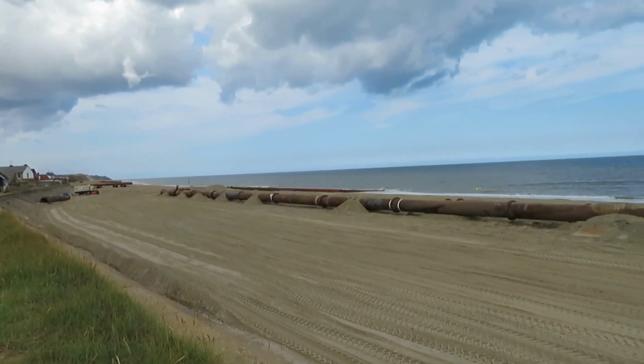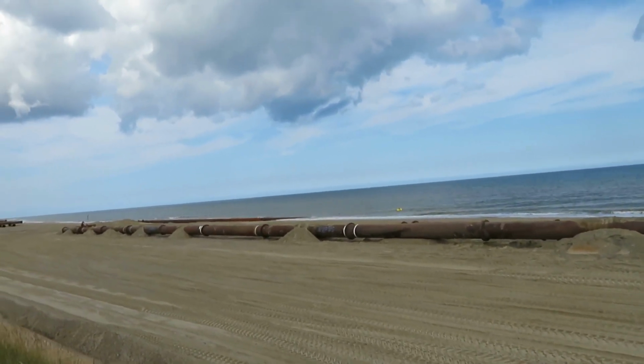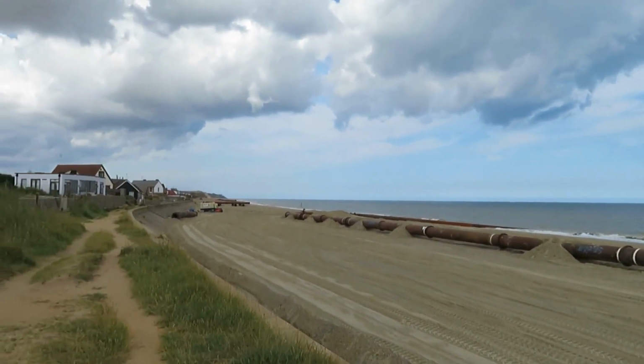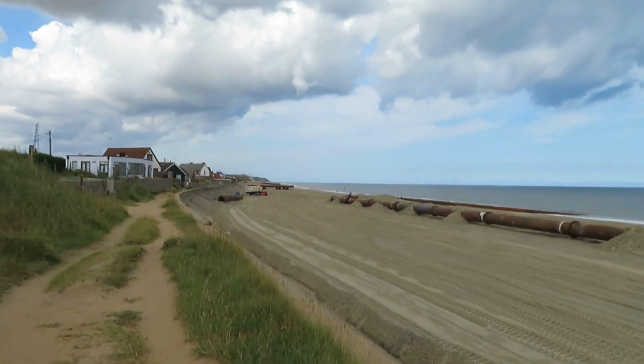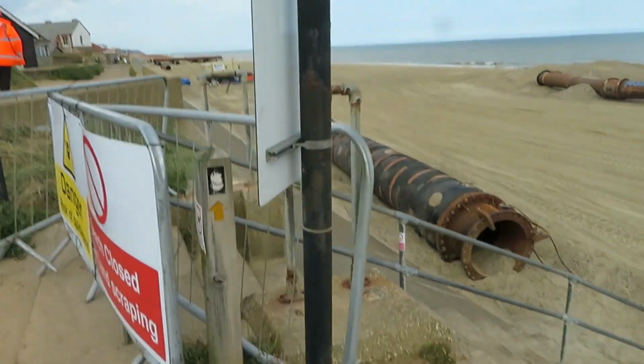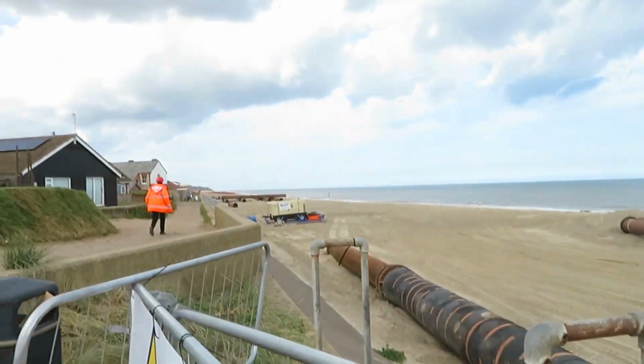We've come into the point where the sand comes in from the extraction on the boats. You can see the pipes going into the sea, so we can't be much further. I don't know whether I have to come away from the official path at all. At this point we see a sign here telling us to go straight on, so that's what I'm doing.